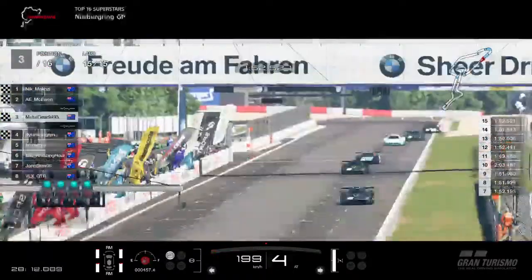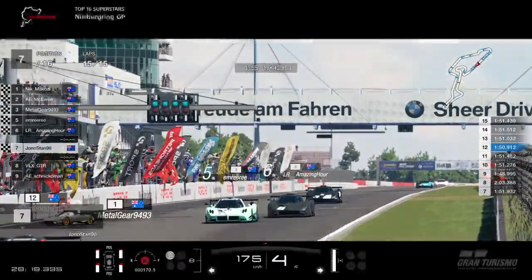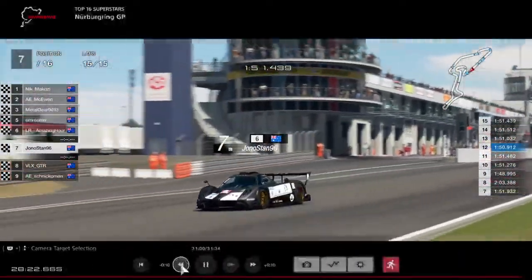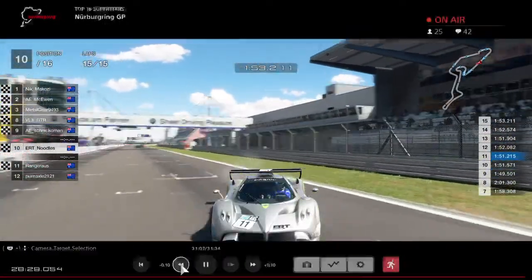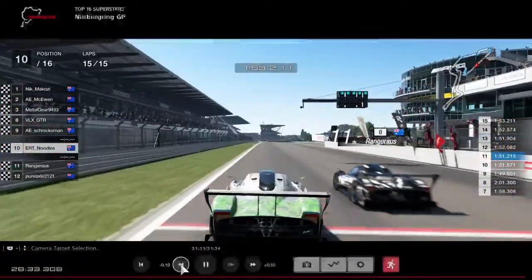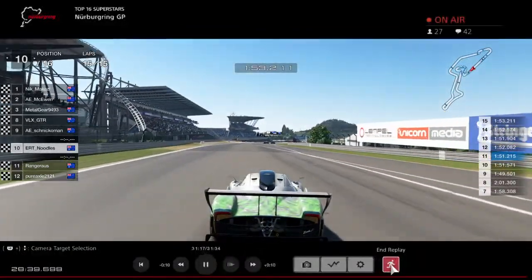So McEwen there in second, Metal Gear third, Dylan fourth, Emery fifth, Amazing Hour sixth, and Jonas down in seventh. So from P7 to P2, pretty close. Then you have GTR in eighth, Schnickerman ninth, and Noodles there doing a celebratory 360 at the line in 10th. So that rounds out the top 10, with Going and Axel there, 11th and 12th. So that was our race.